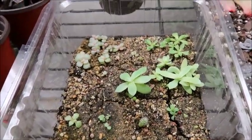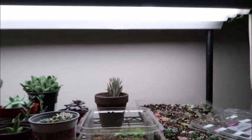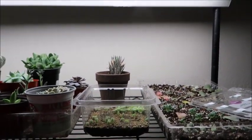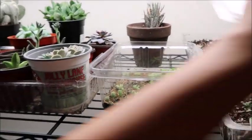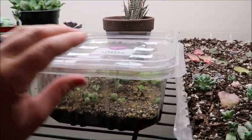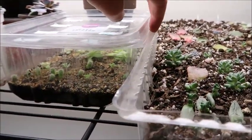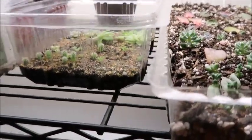So just as kind of a brief overview, I water these about once a week. They do sit under my grow lights. This is where I have them right now. It's about a foot away from the lights. Those are on about 14 hours a day. And for several weeks, I kept the lid completely sealed, and I would only open it to peek at them, kind of see what's going on.